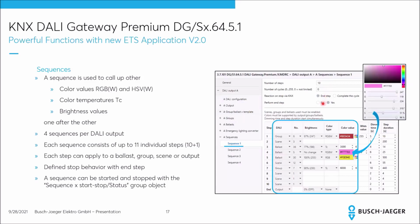And then we can define a reaction when we stop the sequence. Should it do an end step, like at the end, for example, switch the light completely off, or do the complete cycle and then stop with the last value? So in here you see how easy it is to create such a sequence. You enter here the number of the steps, like 10, and then you can select what should happen in step number 1. A group, yes, I want to control group number 6.